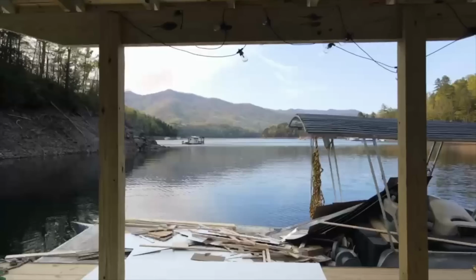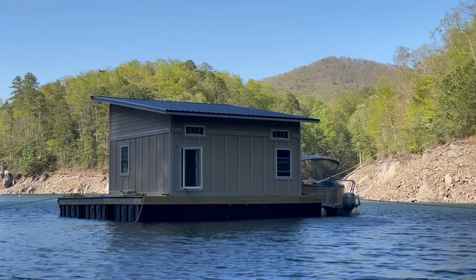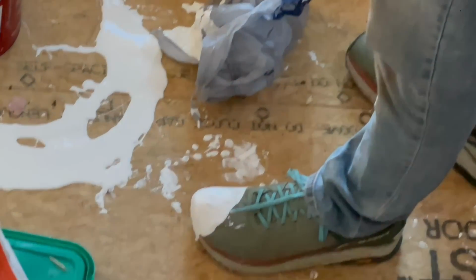All in all, we were very pleased with this week's progress and still feel that we're on track for our goal of finishing this place up in just another 3 to 4 weeks. Next week, we're installing our water line and painting. Fingers crossed for no more white toes.